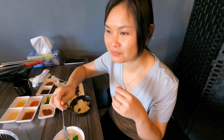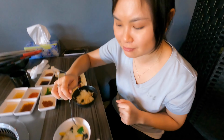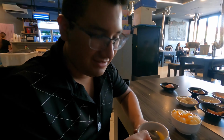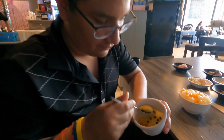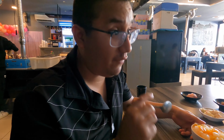Just like those Vietnamese Asian desserts. Refreshing, nice. Yeah, I like it. So let's first try the panna cotta. That's a very good taste. Oh yeah, no, actually that is a very good taste.